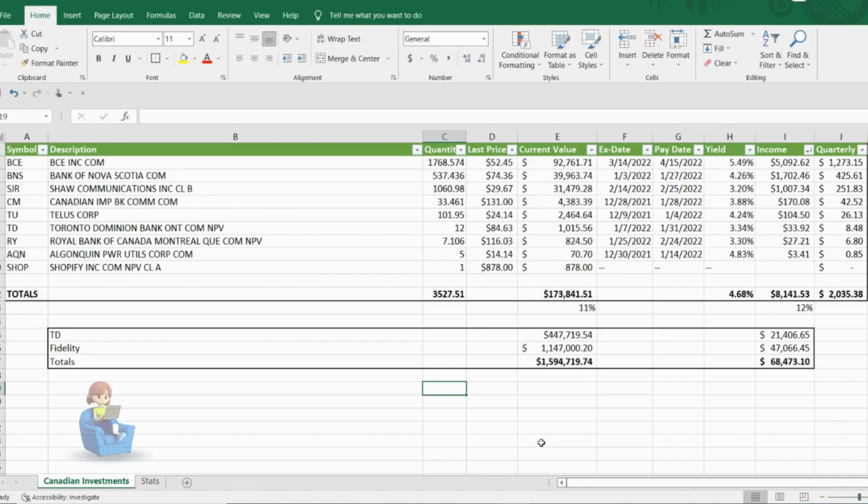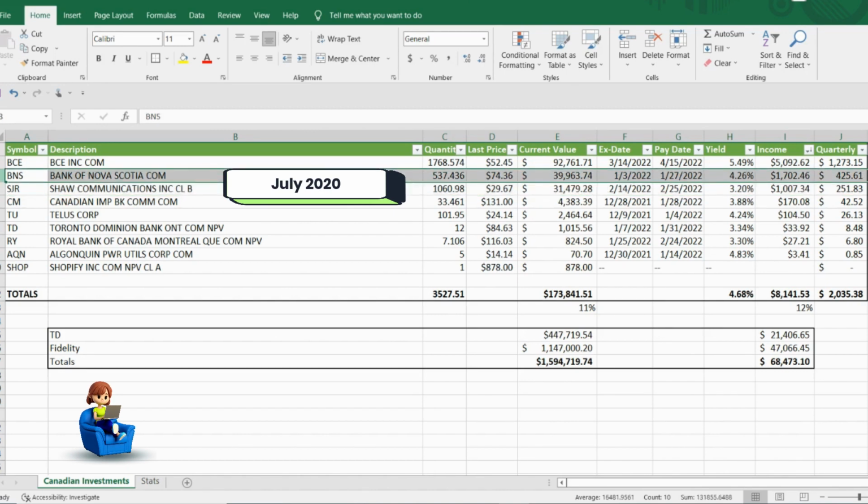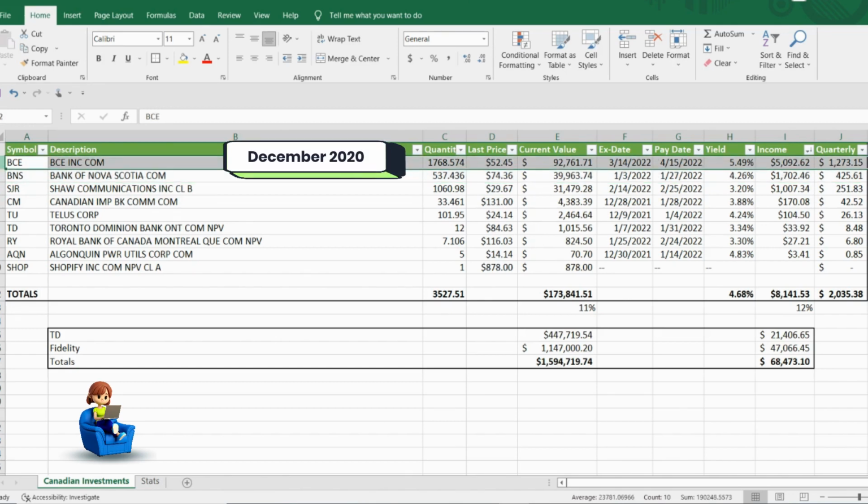Let me give you a quick tour of how my investments progressed in terms of the Canadian stocks. I actually started buying SJR Shaw in July of 2020, and I then added Bank of Nova Scotia also in July of 2020, followed by BCE. I started buying in December of 2020. So those are my three stocks that I really started with.